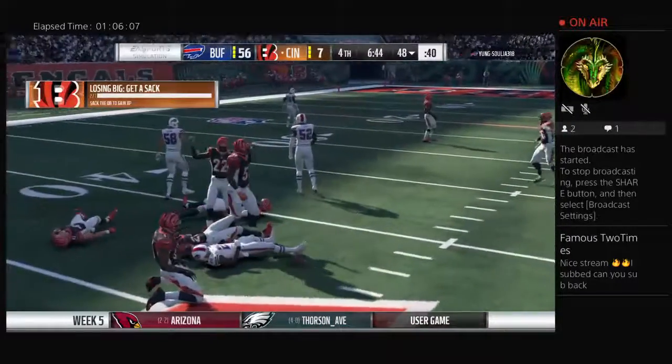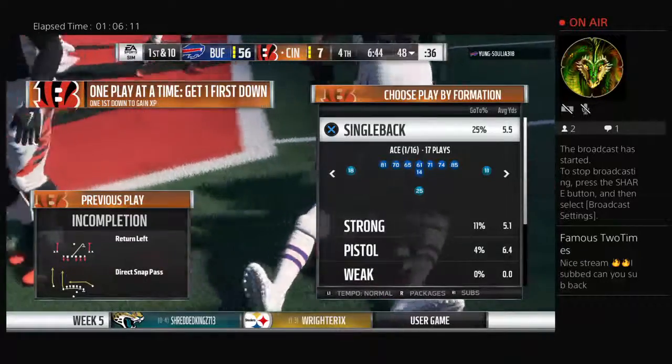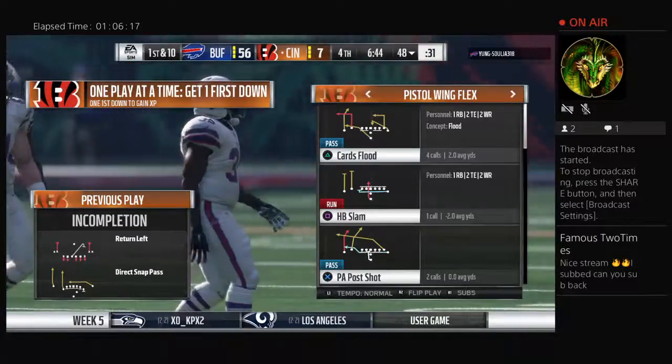A huge gamble, and it does not pay off. They fake the punt. It doesn't work out. It's such a risky play there to fake it. You're either the hero or the GOAT. Here they're going to be the GOAT.